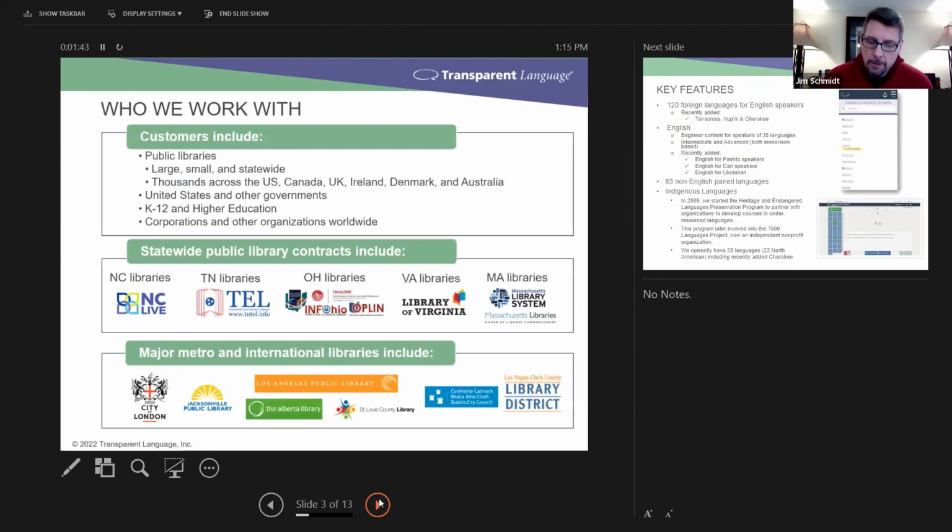Who do we work with? Public libraries in our institutional branch of our business is primarily the largest part of our business. We work with libraries large and small and mid-size. We have statewide deployments in the states of North Carolina, Tennessee, Ohio, Virginia, and Massachusetts. In all of those states, we provide our service to all the public libraries, and in most of them we provide them to K-12 and some higher education.